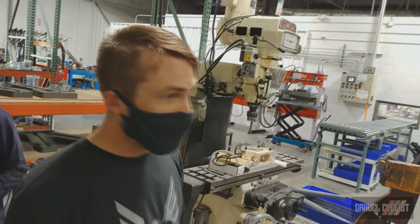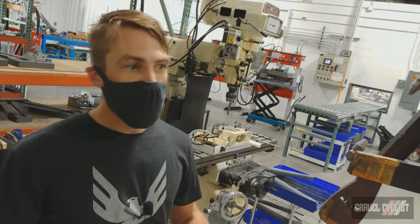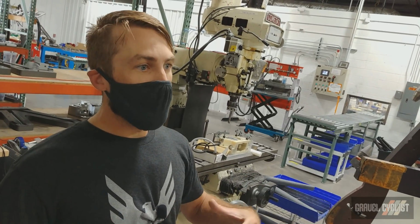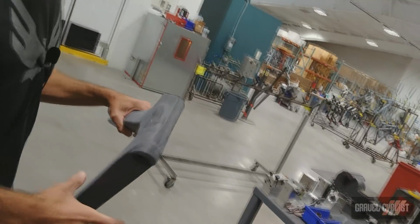These are the jigs that we use to do so. The first thing that generally goes in is the bottom bracket sleeve. We use a lot of epoxy. That bottom bracket sleeve gets inserted in, and then it cures. Once it cures, then here, I'll grab you a little example here. Once that bottom bracket sleeve cures, then we'll put the main triangle up here on this jig.